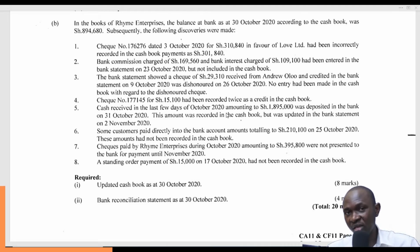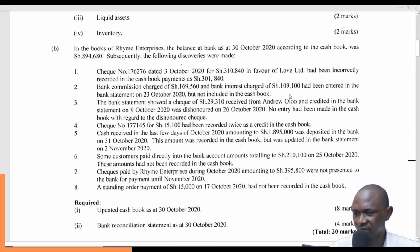So at the month end, when they send you the bank statement, that bank statement and your cash book are supposed to be the same. Unless we have omissions, errors, dishonored checks, unpresented checks, or uncredited checks, just the way we are seeing here in this question. Those are the things that we now want to check to make sure that we are on the same page before we can move to the following month. That is the whole essence of the bank reconciliation subject.